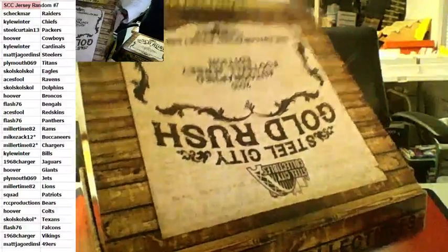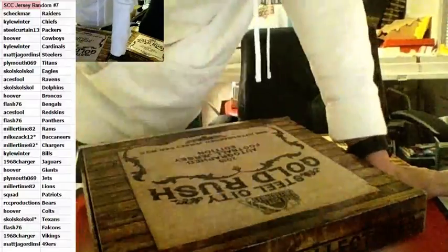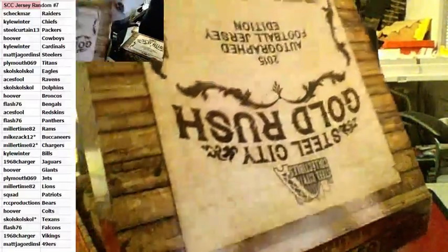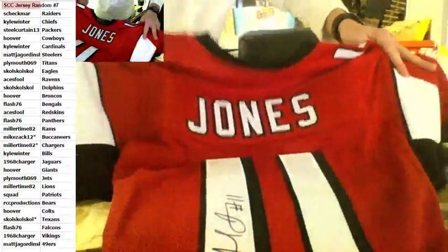Oh, sick one here. JSA authentication right there. Nice jersey. Going out to the Atlanta Falcons right here. Flash back in action with the Julio Jones. JSA Julio Jones for the Falcons. Nice hit, Flash. Nice hit, Julio.